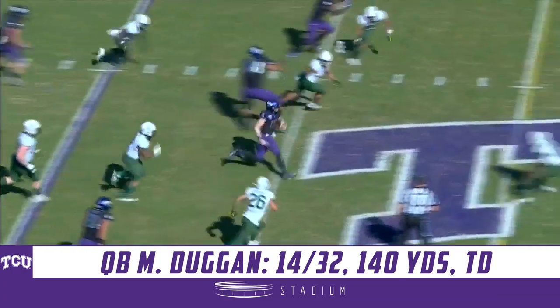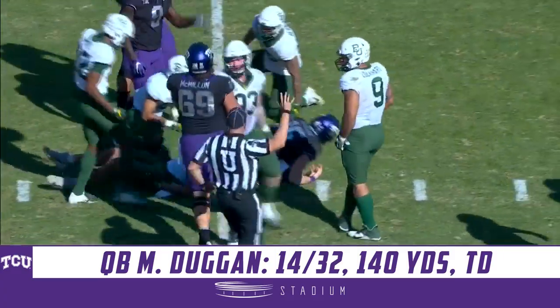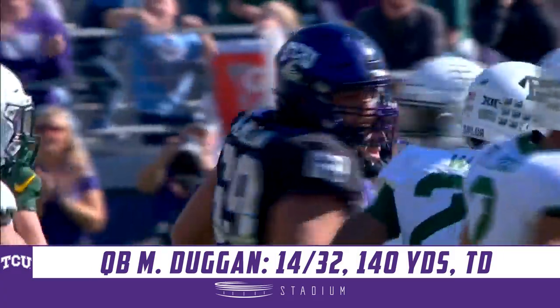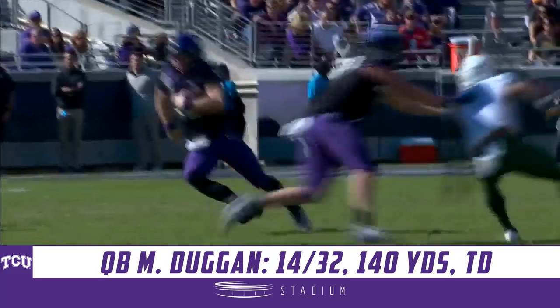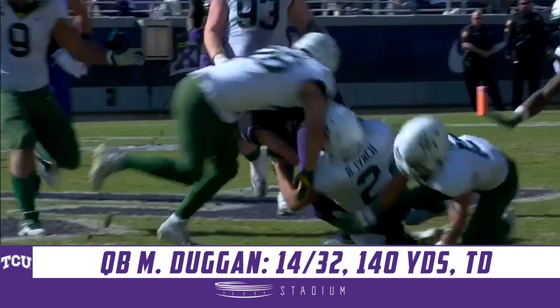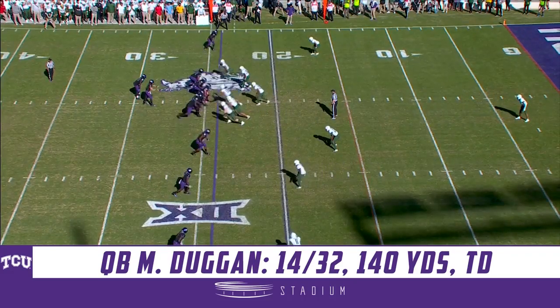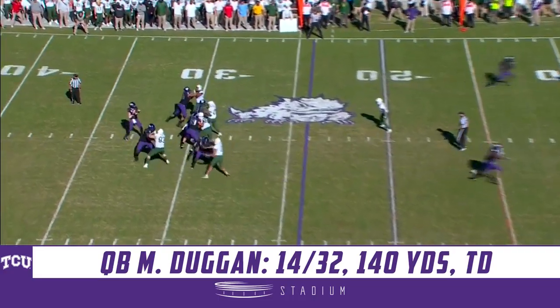First and 10. Duggan keeps it. Left side. First down. Brought down in midfield by Blake Lynch. How dangerous Max Duggan has been over these last few weeks carrying the football. Well, there it is right there. Mind, as the Baylor defense is rested. TCU, their defense was on a long time.